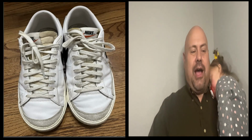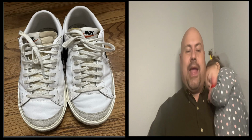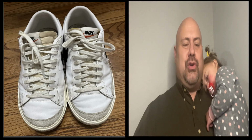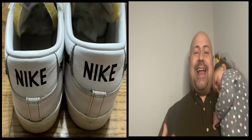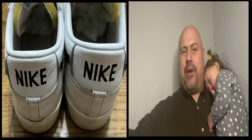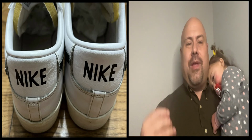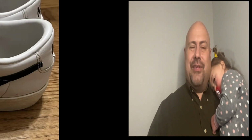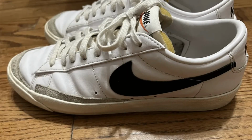Number 8. Nike Blazer Low 77 Vintage White. These are listed as sailing shoes. I think that's just the style of the shoes. However, these are men's size 11. Purchased them for $3 and sold them for $38. We held on to them for about 2 weeks before they sold, but we ended up flipping those shoes for $38, and they were a $3 pickup. So that's really another good find.